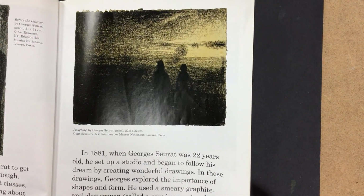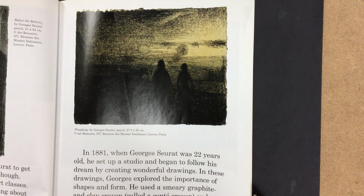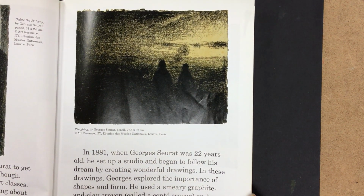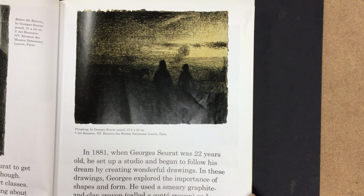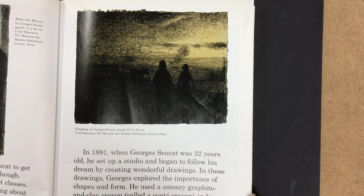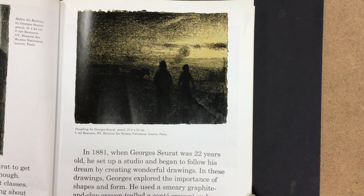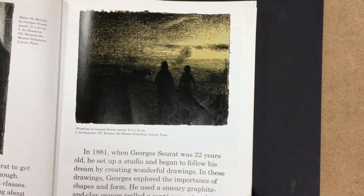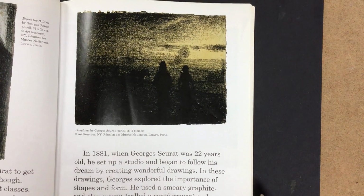In 1881, when George Seurat was 22 years old, he set up a studio and began to follow his dream by creating wonderful drawings. In these drawings, George explored the importance of shapes and form. He used a smeary graphite and clay crayon on bumpy paper. Even though these drawings are black and white, they seem to sparkle with light.